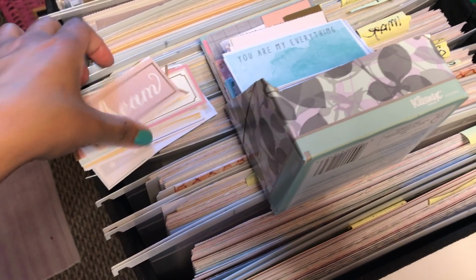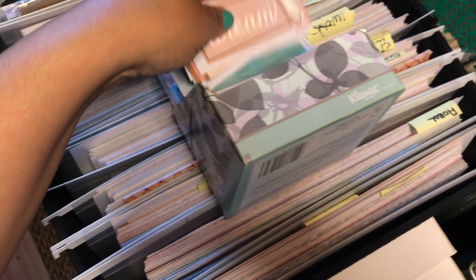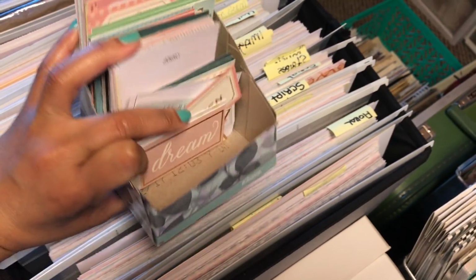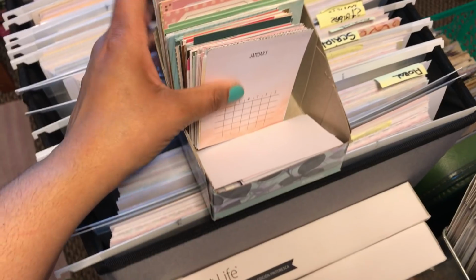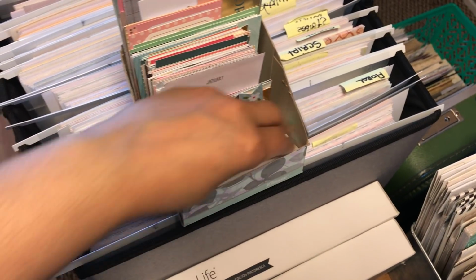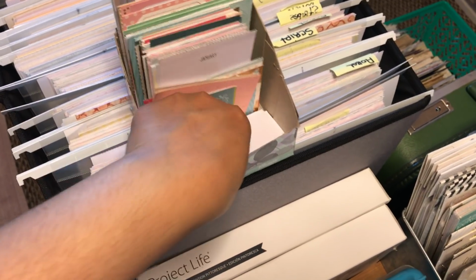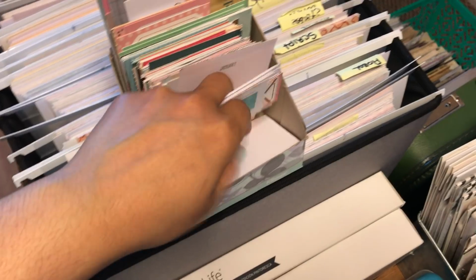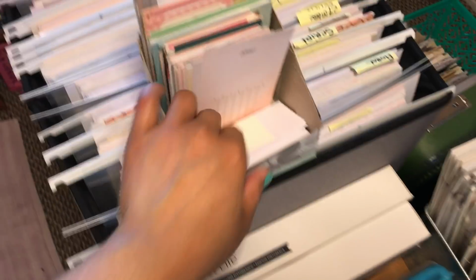Oh no. Hold on. I dropped them. That's okay. They didn't come out of place. Only a little bit. There we go. Trying to show you at a better angle. They're kind of heavy, so that's why they're falling everywhere. But anyway, let me just show you anyhow.